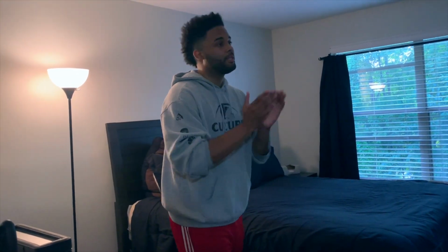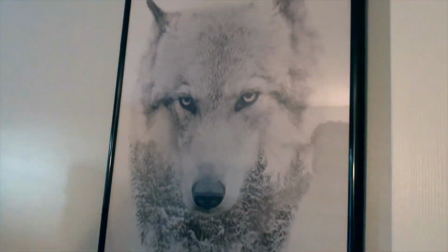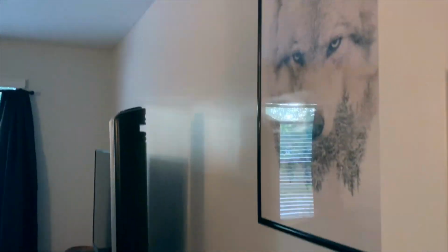And that's about it. So, I just thought this was a dope picture. I really think this is cool. It's just a wolf that kind of fades into like a nice snowy forest. I just think it's fire. I love art. I do want to collect more of it.